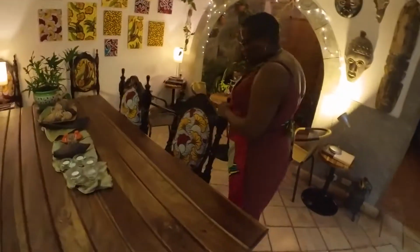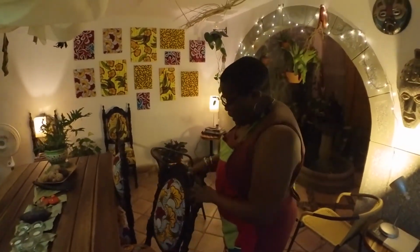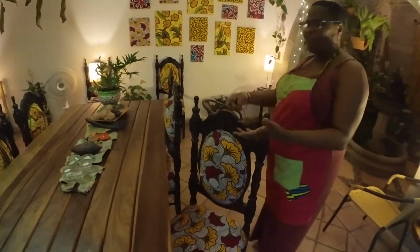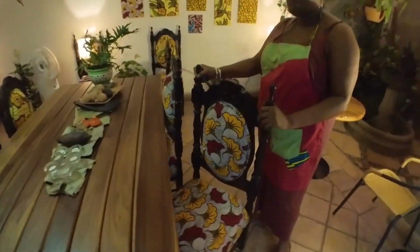But these chairs, for example, are the chairs my parents bought like 50 years ago. So it has that weird European style, old, whatever, but then we reupholstered the chairs with African fabric. Feel you. Right.